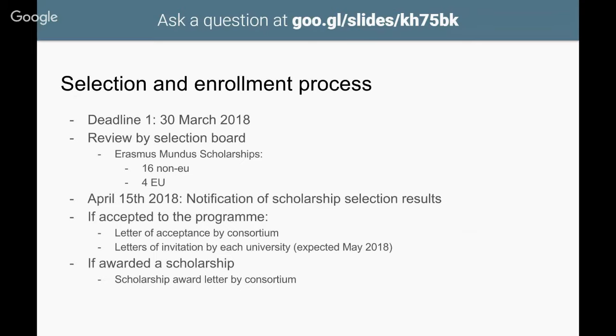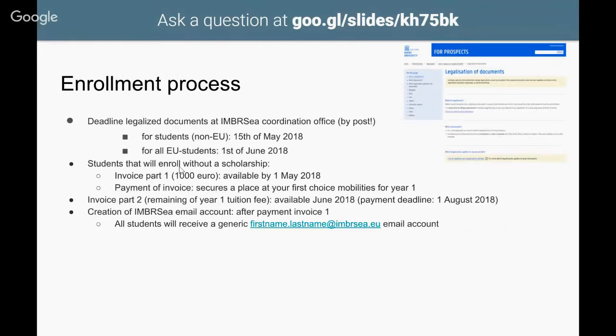By the 15th of April, we will notify you about your acceptance to the program, as well as whether you are being selected for one of the 20 scholarships that we have available. If you're accepted to the program, you will at that stage already receive a letter of acceptance by the consortium. And once you state that you will enroll in the program, you will also receive letters by the universities where you will go to. If you are awarded the scholarship, you also get a scholarship award letter by the consortium.